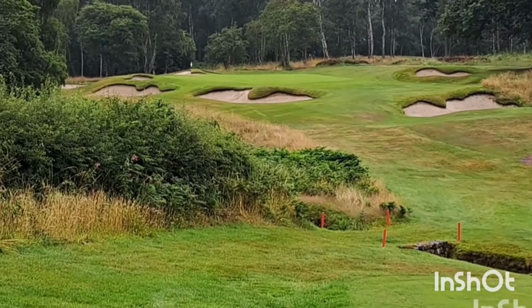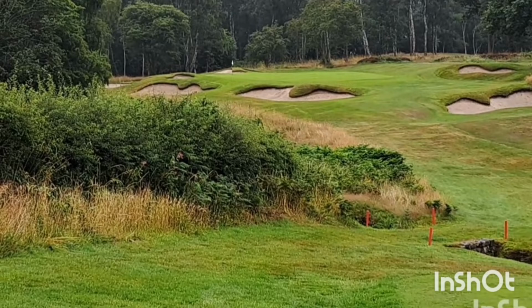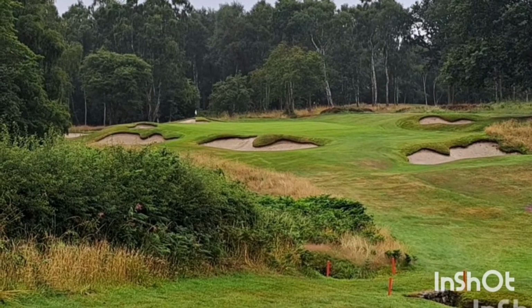11th at Alwoodley, it's par 3, 148 yards. You play over the hedge, bunkers galore, slightly raised green, so it's slightly higher than the tee.